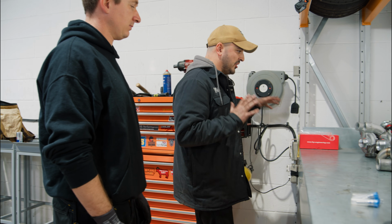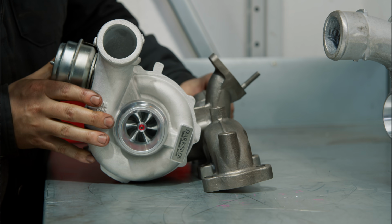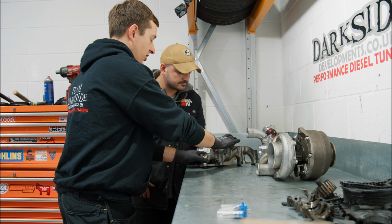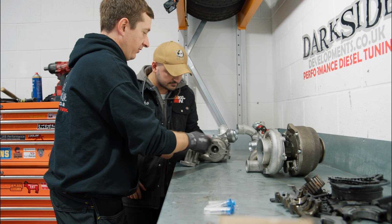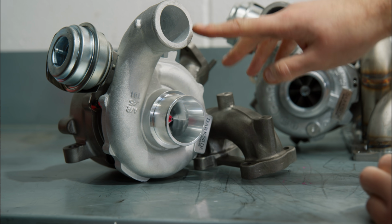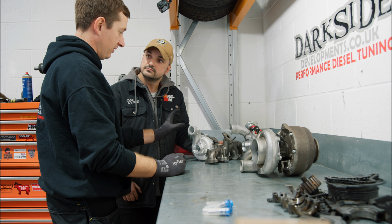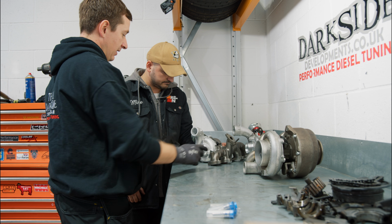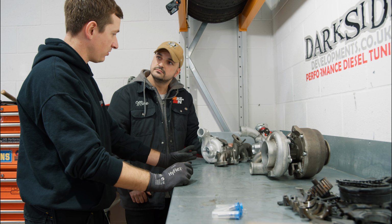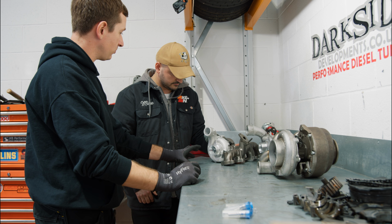Okay, let's start with turbo upgrades. What have we got here? What's this one here? So this is pretty much our bolt-on hybrid. So the exhaust side of everything, the EGR still fits and works. The downpipe fits exactly as standard, but then we've got rid of the factory clip connector for the boost pipe. The standard inlet pipe fits, so it pretty much bolts on. So we'd call this like a 1780 or an 1852. So it's a slightly bigger turbine, slightly bigger compressor. These do about 220 horsepower.